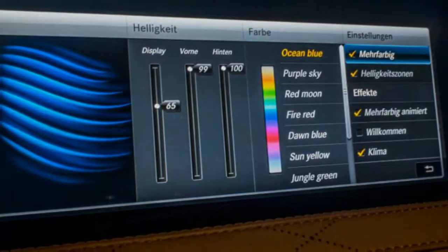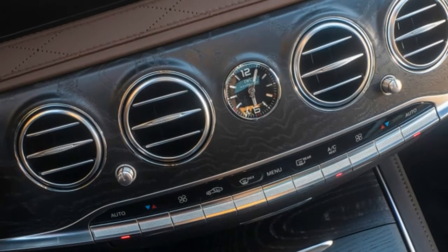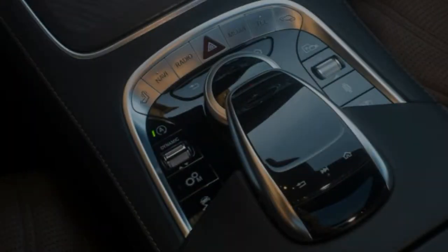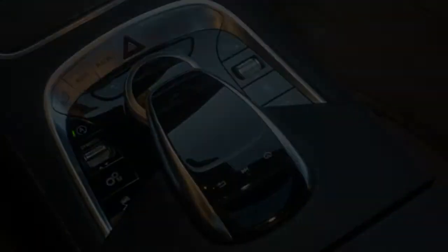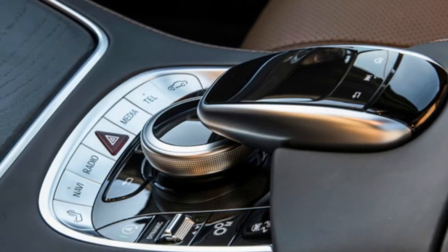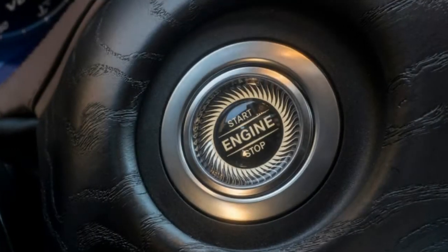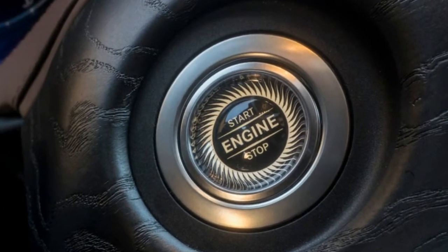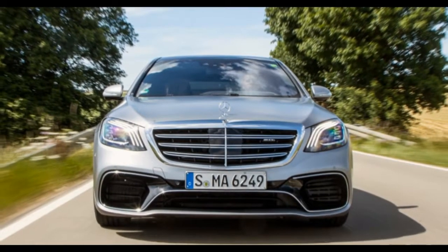The two models are mated to 9-speed automatics and are available with rear-wheel drive or a new 4MATIC Plus system, which, for the first time, can fully vary its front-to-rear torque distribution. The new AMG S63 drops its V8 from 5.5 liters to 4.0 liters but gains twin-scroll turbos that help add 26 horsepower for a total of 603, while holding its still-astounding torque figure of 664 pound-feet.